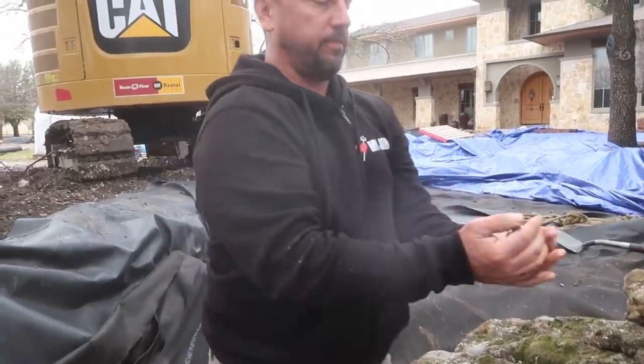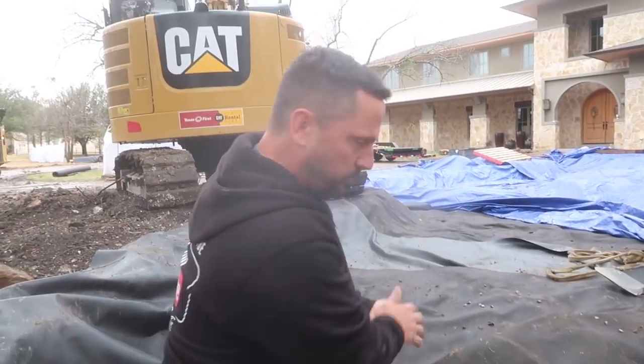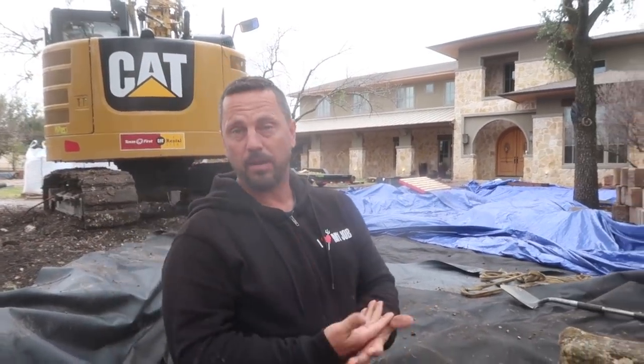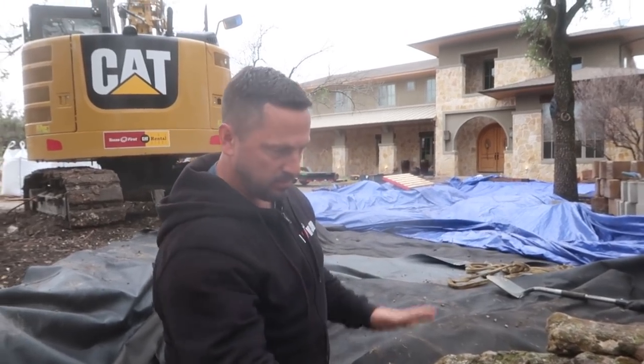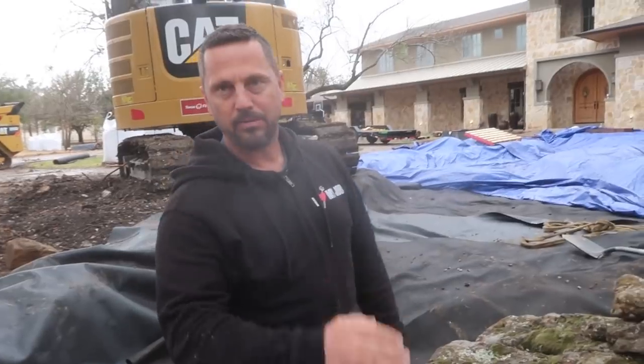So we use this stuff here, it's a crushed gravel. I like it because it locks in real nice, but when you're using stuff like this, you have to use multiple layers of rock pack. You don't want to have a problem with your liner. But this stuff gives us the ability to set this rock and change the pitch of it and everything without worrying about damaging the liner.